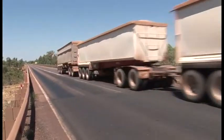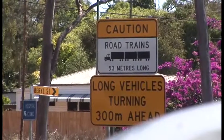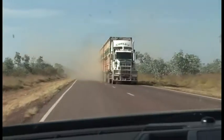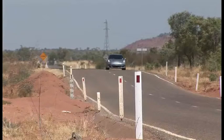One of the big advantages of a V8 is they make light work of overtaking. And out here, where some of the road trains are 53 metres long, that's the equivalent of overtaking a mobile swimming pool, then it helps to have that extra grunt to get around them. Job done.